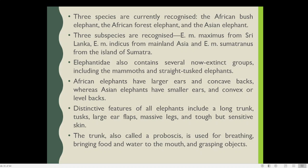Here you can see that this is the straight tusked elephant. See, they have a very long tusk. The straight tusked elephant actually belongs to another genus; the African elephants now belong to Loxodonta. This is Paleoloxodon, that is a genus, and this is presently an extinct species. See, the tusk is very long. That is the feature of the straight tusked elephant.